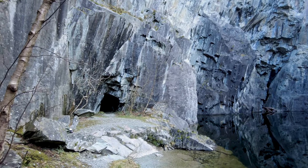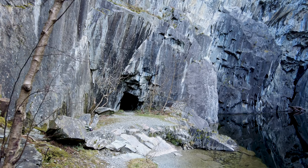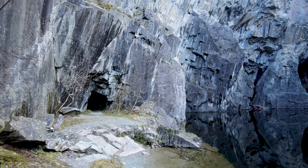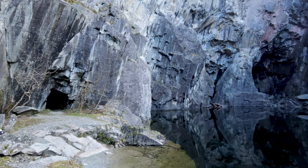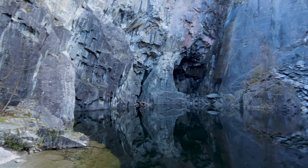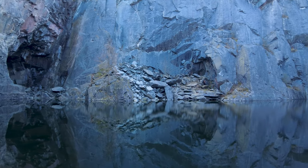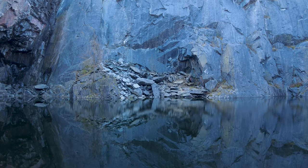I have had a look in there. It does go around, but then it drops down. There's a ladder to climb down. It just goes into water, so there's no way I'm going down there. So yeah, it's an interesting place. It's interesting with the reflections here.